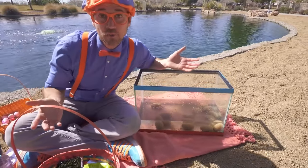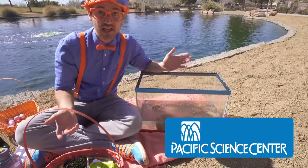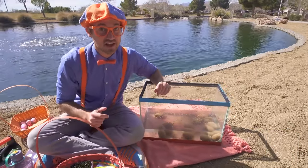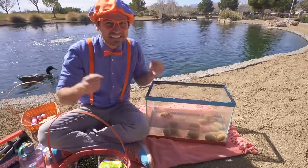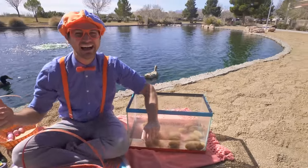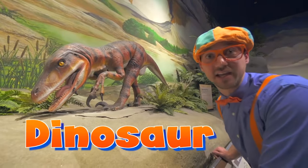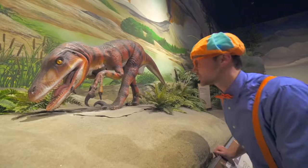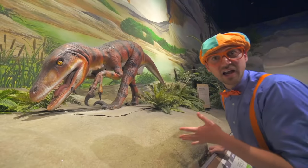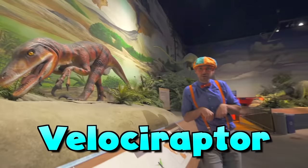Well, looks like we have some more time to kill for these eggs to soften up. So, why don't we head on over to the Pacific Science Center up in Seattle, Washington to check out some dinosaurs. So, be sure to see what dinosaur is your favorite. Check that out! That right there is a dinosaur. They don't live on our planet anymore, but they used to. Look at it. It kind of looks like a velociraptor. Will you act like a velociraptor with me?